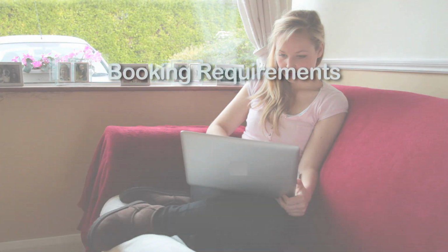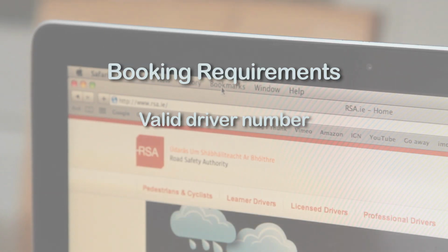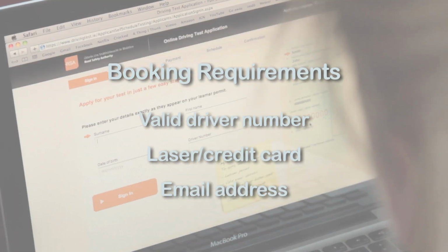To do this, you will need your current valid driver number, which is on your learner permit, a laser or credit card to make the payment, and an email address if you wish your test notifications and driving test appointment to be issued to you via email.